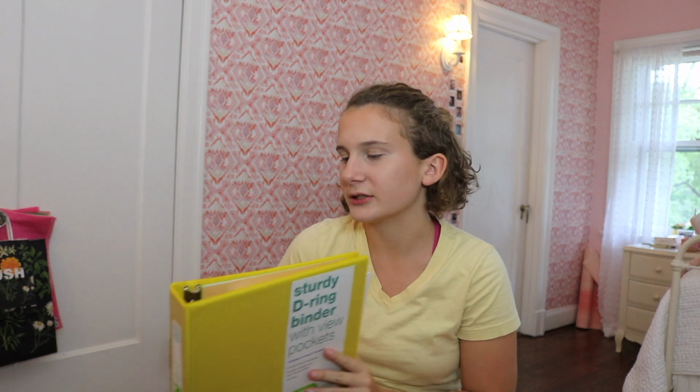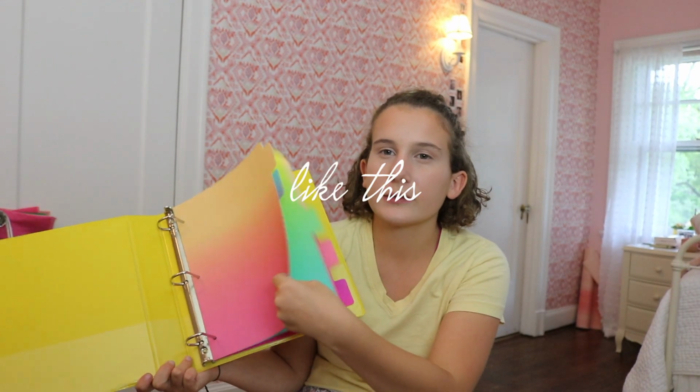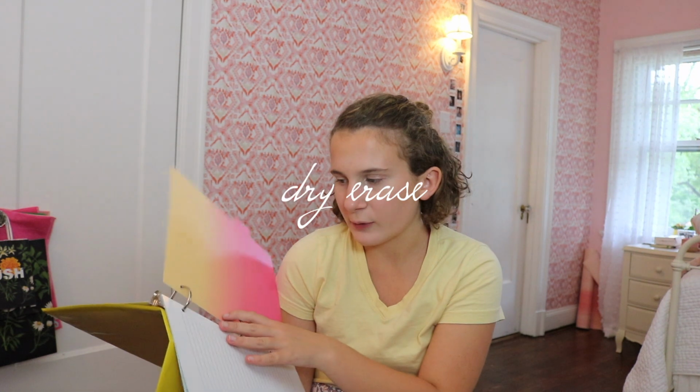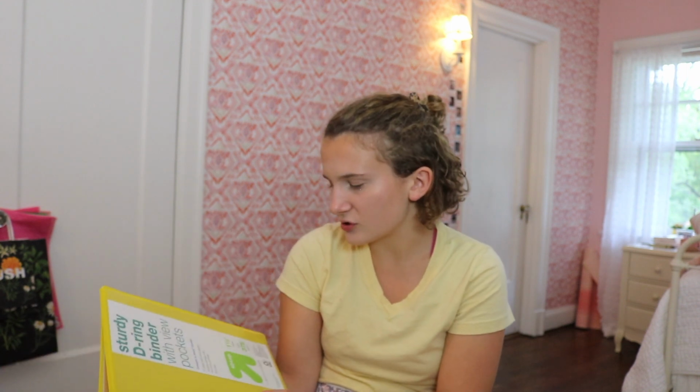Also, this one has dividers in it. It took me forever to find binder dividers. I finally found some. They are ombre like this. Really, I just got them because there were some other ones that were just really ugly, and I decided to go with these. It has this writing thing on the back, which I do not plan on using. You could probably use a dry erase marker on it and it would rub off, but I don't know if that's a thing. These are by U Brands, and this binder is just Up & Up, the binders they had at Target because I needed a different size one.